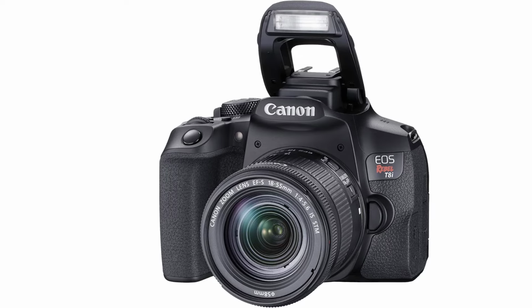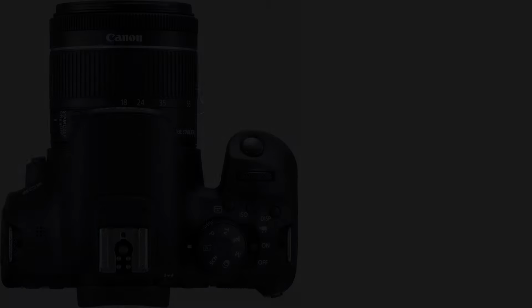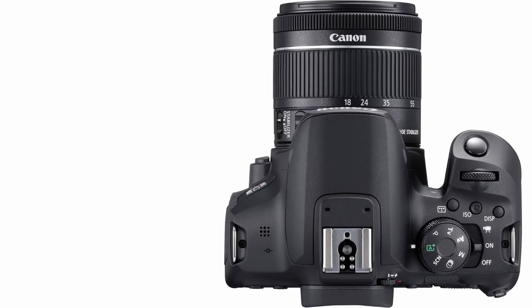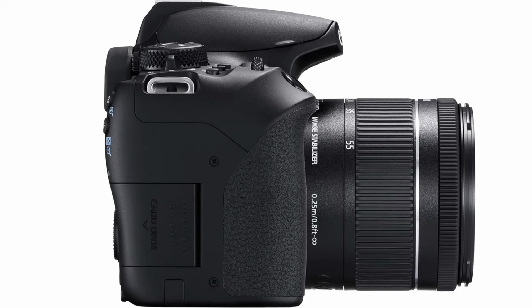The reliable autofocus is another top selling point. It uses 45 focus points across the frame, giving you good coverage. It can track subjects as they move within the frame. And you have eye detection features for more accuracy when shooting human subjects.